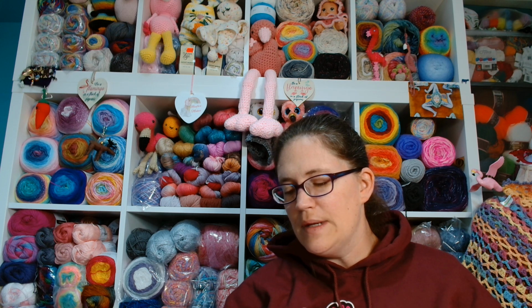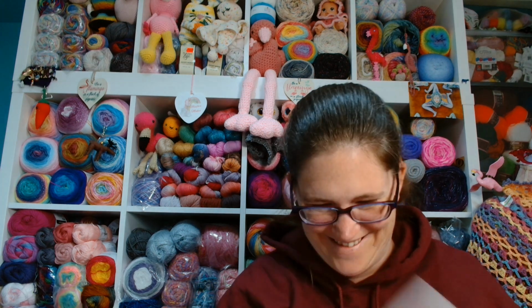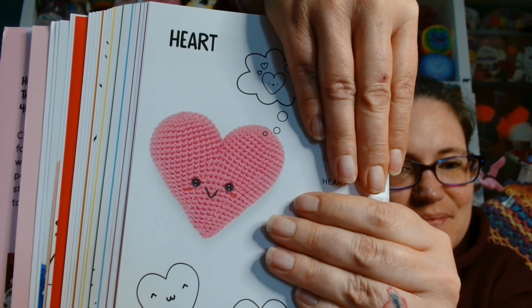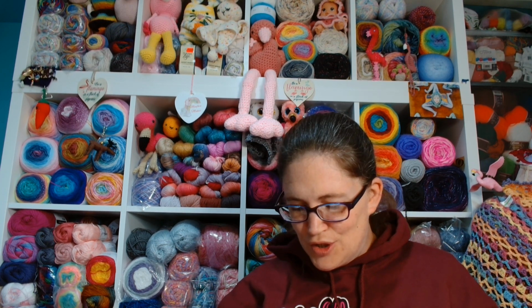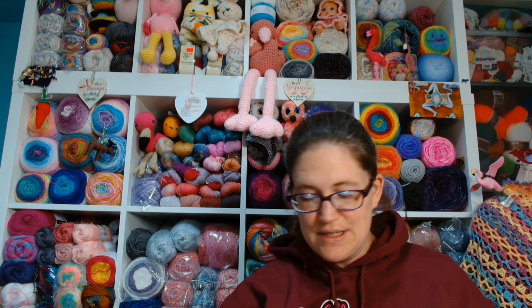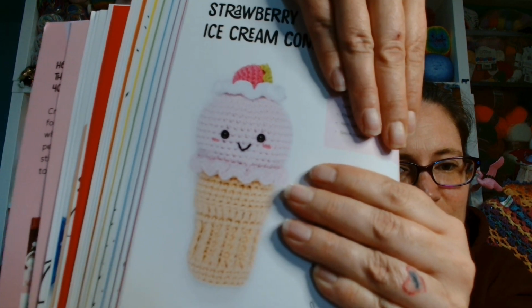The hint for this one says, sweetly spun, give one as a Valentine's gift. Simply attach a tag that says, Valentine, you're sweet as candy and I've cottoned to like you a lot. Now I have made this one. It is the heart. So I did make that one. There you go. So big-hearted. Make a heart pillow by using a super bulky weight yarn instead. You'll need 310 grams. The finished pillow will measure 30.5 centimetres or 12 inches tall by 24 centimetres, which is 9.5 inches wide. Okay, next we have the strawberry ice cream cone.